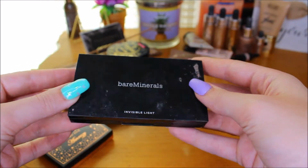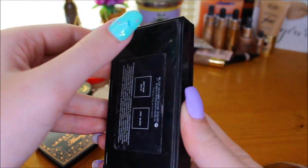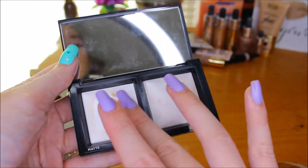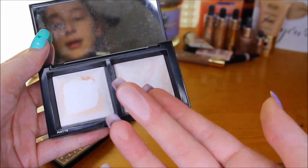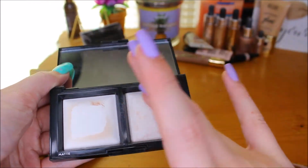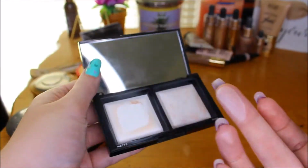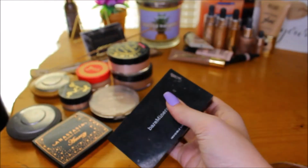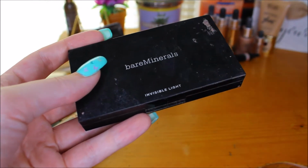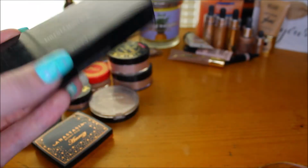Bare Minerals Invisible Light palette. I got this out of Marshall's. So there's a matte side and a glow side, and I actually should try this out again. They're kind of setting powders, honestly. This glow, I think it's supposed to be that softer, glowy setting powder. And I actually really want to keep this and try it out. I remember my friend bought it and I was like, you know what, I want to try it too. So I picked one up and then I never touched it.